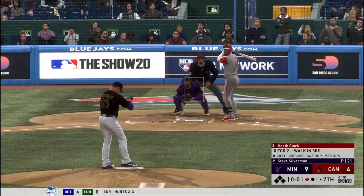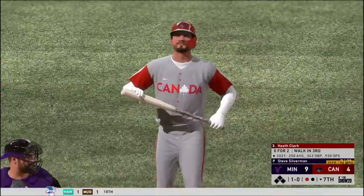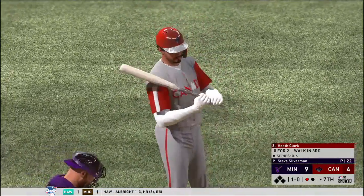At the plate now, Keith Clark, as he will look at a first pitch fastball for ball one. He's hitless in his 2 at-bats so far.